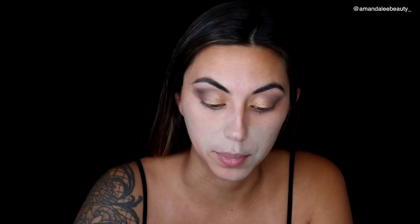Okay, next I'm going to be using Studio Fix Plus Fluid by MAC. This is color NC35. I have been liking this one the most as of recently because my skin tone changes all the time. So I have so many different ones, but I just like this formula a lot. I like the way it blends out. I like that it doesn't look too heavy, but still provides full coverage. So let's just go ahead and put this on.